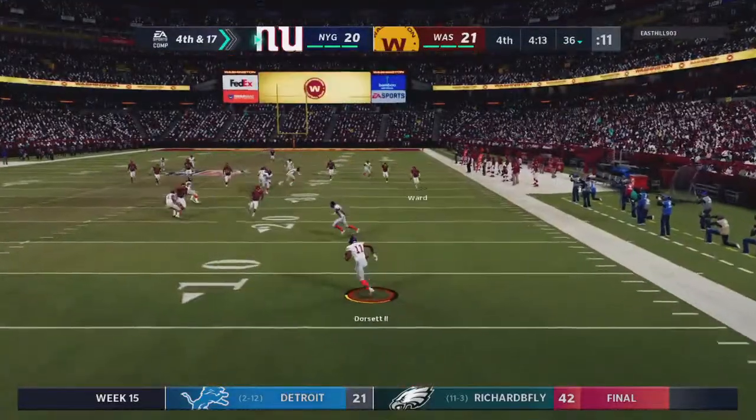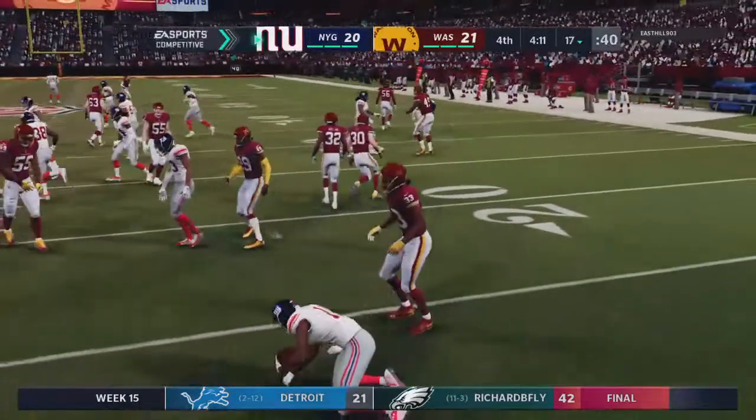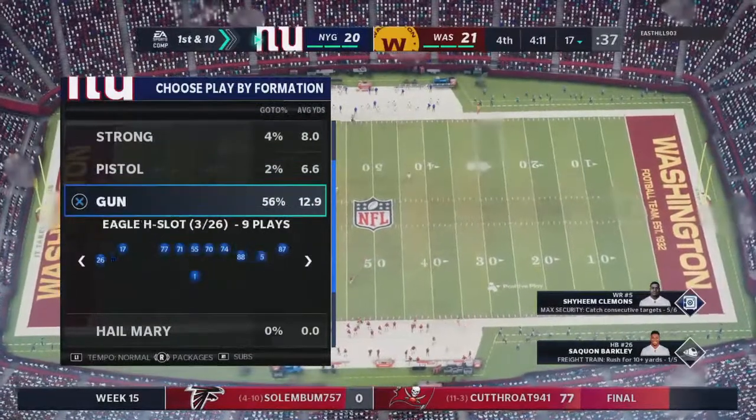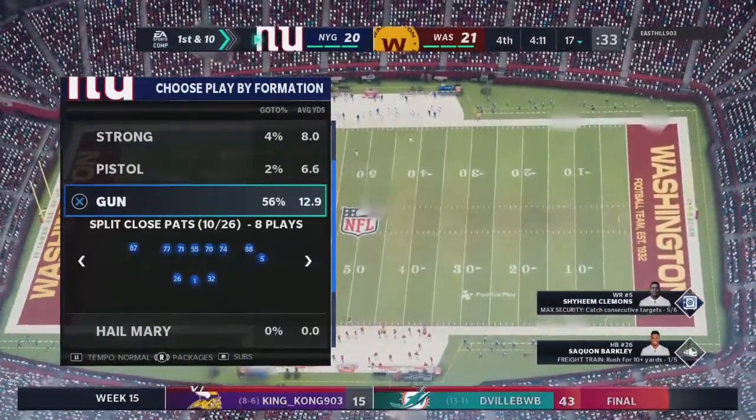They had a Hall of Famer at one corner and a Defensive Player of the Year at the other, and they just locked people down. We'll call that a punt of 54 yards. Well struck. And the offense will take over with a new set of downs.